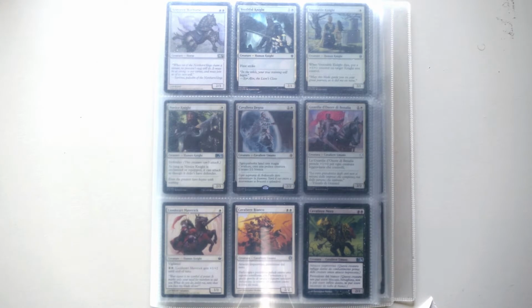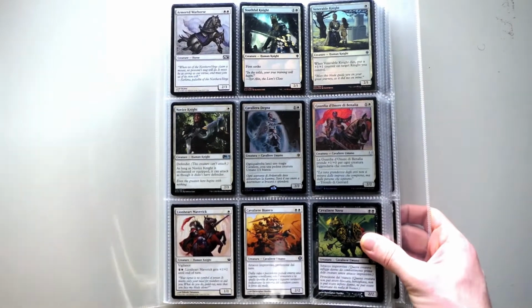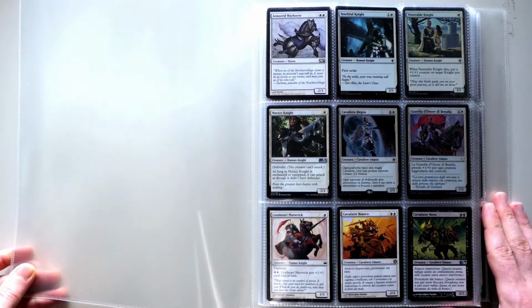This is the third binder. I like to call this binder the Night binder because here we got all my powerful night creatures, as well as a bunch of other creatures like angels and vampires. We're just going to take a look at all these creatures right now in this video. So these are the final spells in my collection, okay?